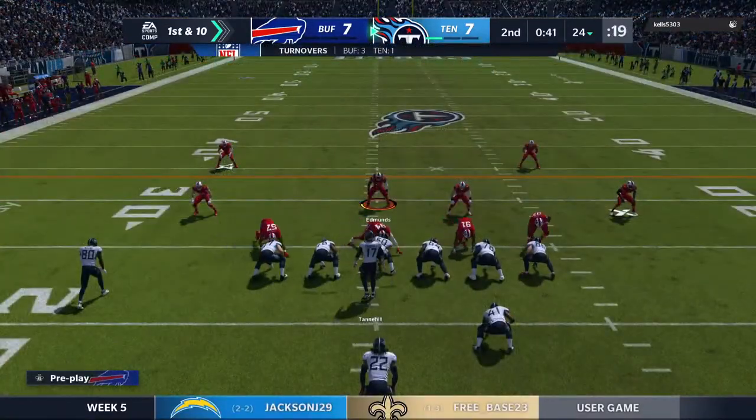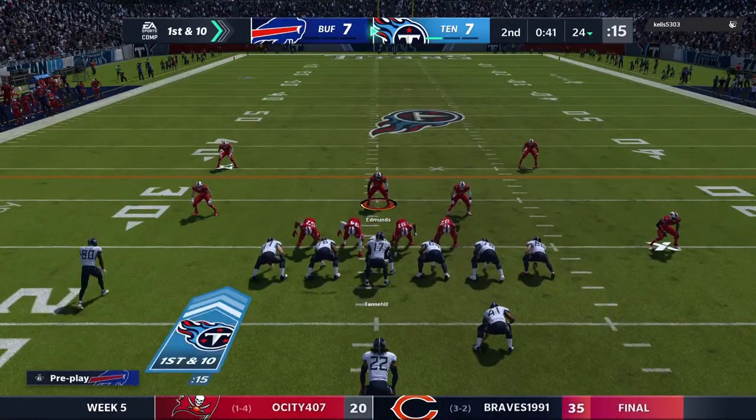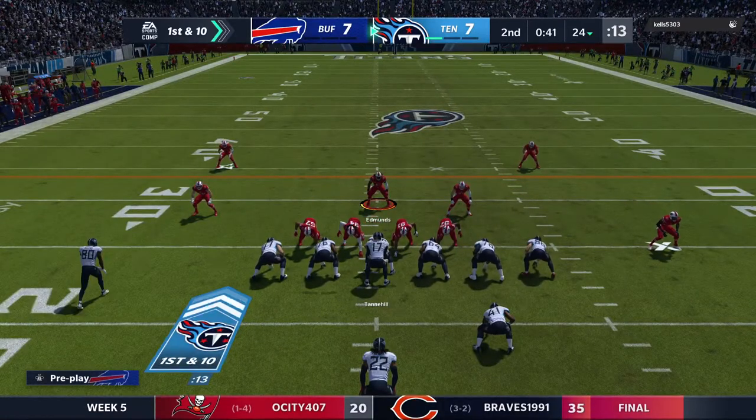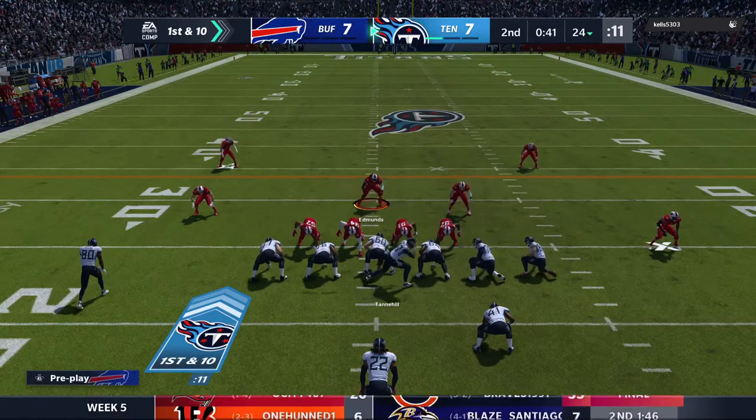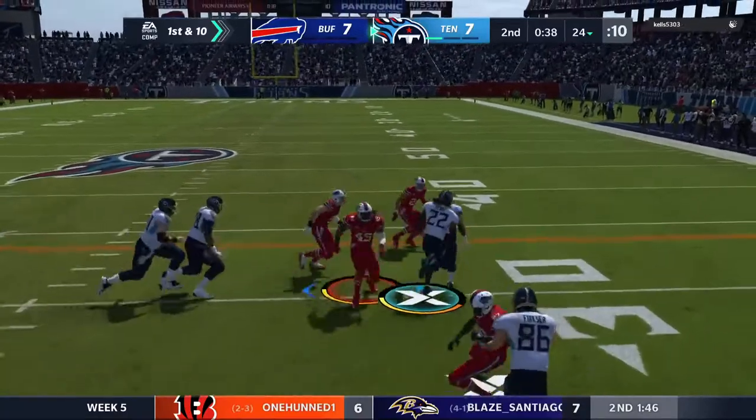Tennessee offense about set and ready to go. And we're under a minute to go here. What's been an even first half, all tied up. Yeah, still time to make something happen, too. A couple completions, you string them together. Could get into field goal range. Let's see what happens.